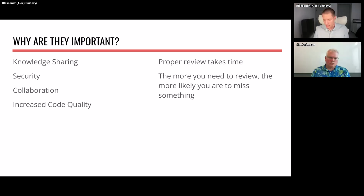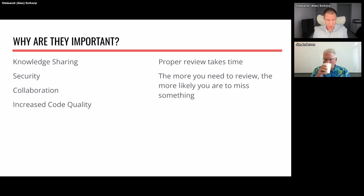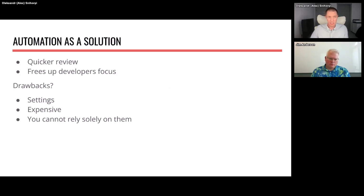Again, at the heart of all of this is knowledge sharing. Also, you can arguably think about security, which is mostly provided by tools like TFSec, Checkov, or SonarCloud, Snyk, among others. It's also about collaboration, so you share what you do, and ultimately, this has to increase the code quality.